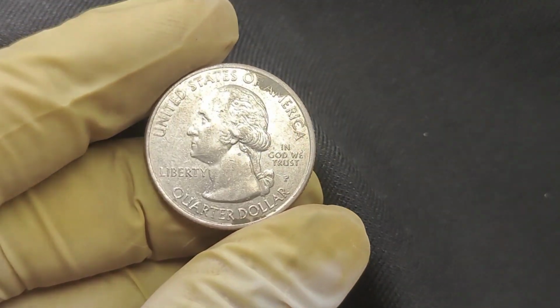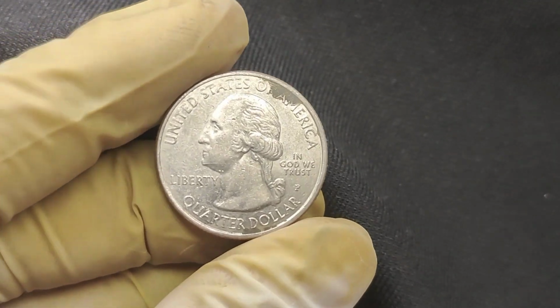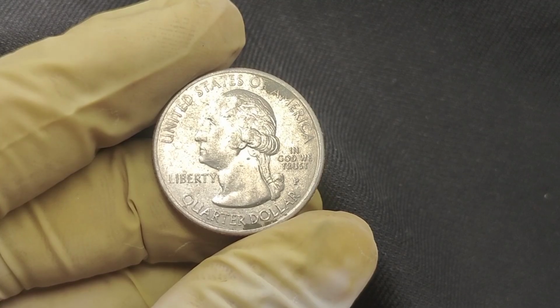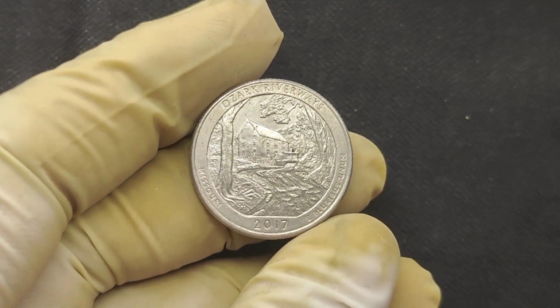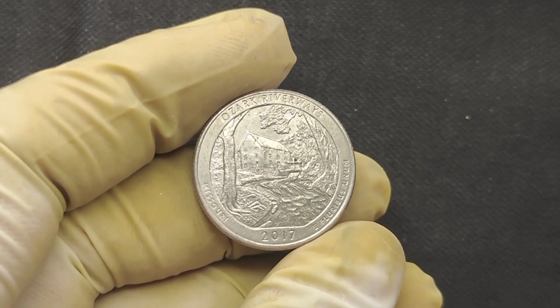So, if you have a 2017 Ozark Riverways quarter in your pocket, it might just be worth taking a closer look. While most of these coins will only be worth their face value, some could be hiding a valuable error that could turn your coin collection into a small fortune.